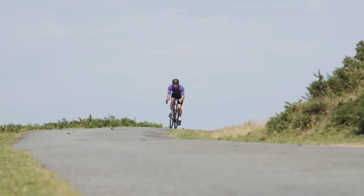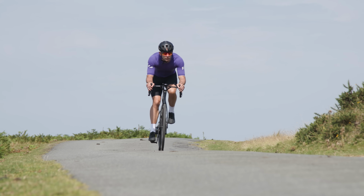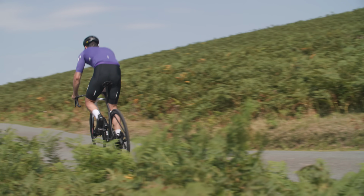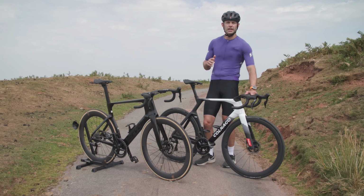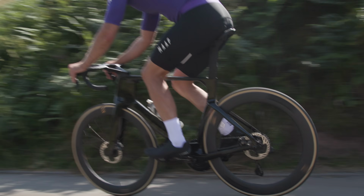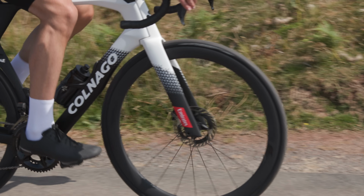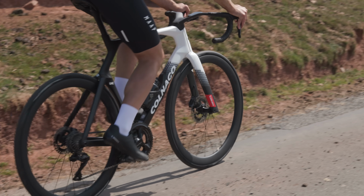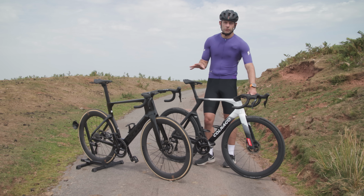So how do the rides compare? Well, firstly, they feel really fast, unsurprisingly, but it's how easily they handle that surprised me the most. Aero bikes still have this reputation for being harder to ride than all-rounders or lightweight bikes. Slab-sided tube profiles tend to make a bike feel more susceptible to crosswinds, while the aggressive layouts often mean they aren't as agile feeling. Neither of these bikes suffers from those drawbacks though.